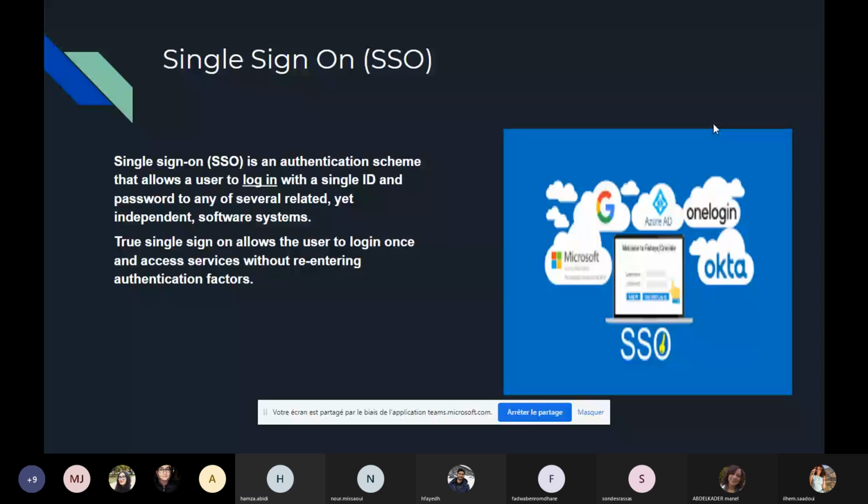As I mentioned in the definition of SAML, it uses cross-domain single sign-on. So let's discover what it is, this concept of single sign-on. Single sign-on is an authentication scheme that allows the user to log in with a single ID and password to any of several related yet independent software systems. True single sign-on allows the user to log in once and access services without re-entering authentication factors. The next slide.